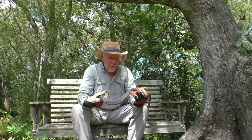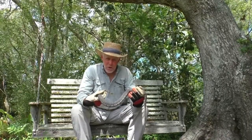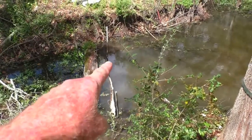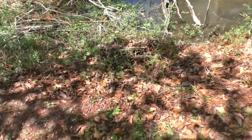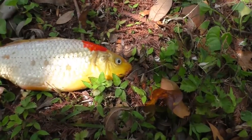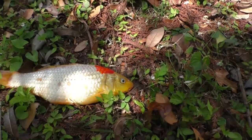So I dove off the bank of the pond, into the pond, and was able to catch him and encouraged him to regurgitate the koi. And unfortunately, the koi was deceased and I was unable to revive it. It was too late. And it's one of my white koi, and he's long gone, and it just makes me sad.